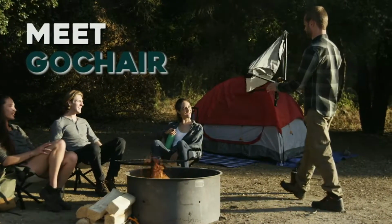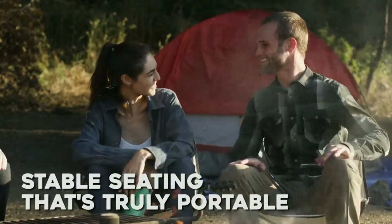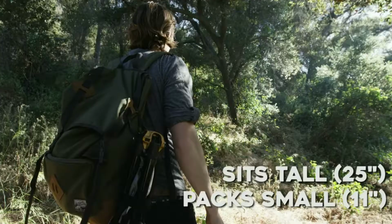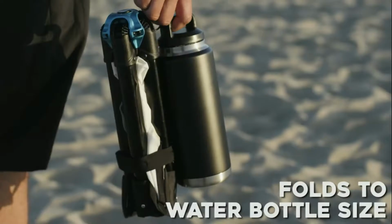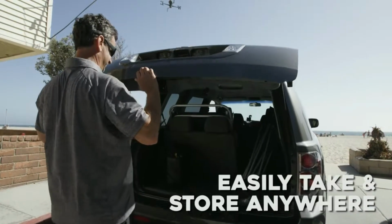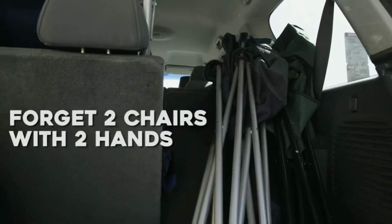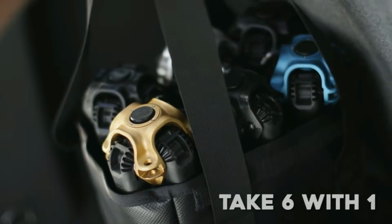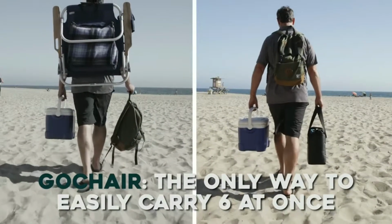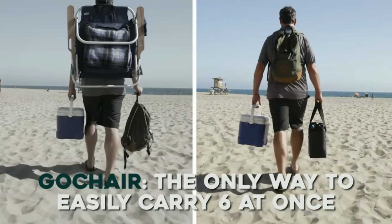Meet GoChair, the most stable and portable seat designed for any adventure. The sturdy and comfortable GoChair sits tall and packs small by folding to the size of a water bottle, making it perfect for taking and storing anywhere. Forget taking 2 chairs with 2 hands on multiple trips. Now you can carry 3 times as many in one journey. GoChair is designed so you can easily carry 6 at once.